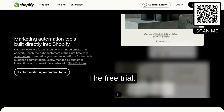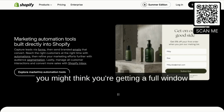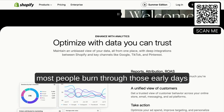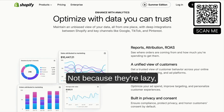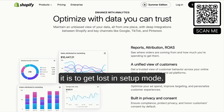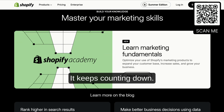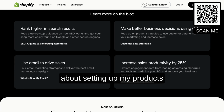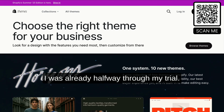The free trial? It's ticking from the second you click Start. You might think you're getting a full window to explore and take your time, but in reality, most people burn through those early days without even launching a product. Not because they're lazy, but because they don't realize how easy it is to get lost in setup mode. You think you're being productive, but the clock doesn't care. It keeps counting down. By the time I actually got serious about setting up my products and connecting payment options, I was already halfway through my trial.